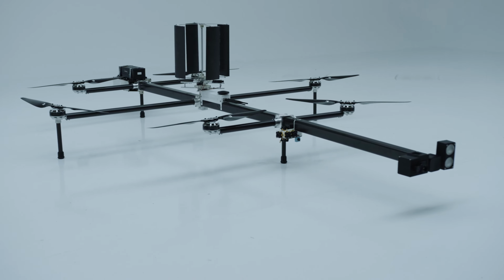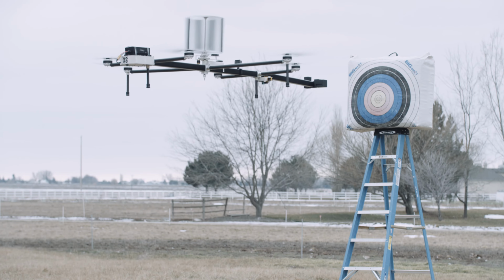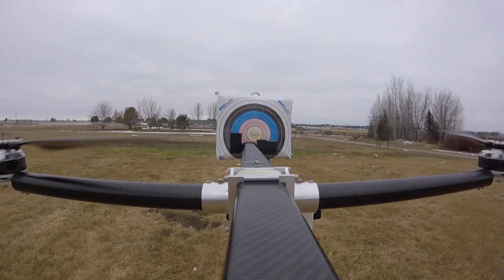Astria solves some very specific problems that no one else has been able to break the code on how to solve yet. It has a unique configuration to put the 5 to 10 pound payload out away from the center of the drone. This allows it to interact with the asset while keeping the rotor safely away.